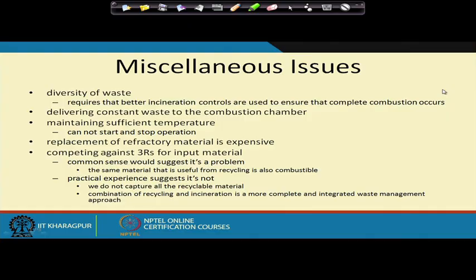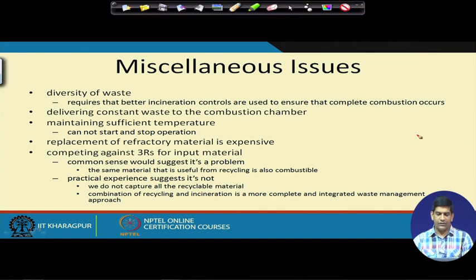So there are some miscellaneous issues associated with waste to energy systems. First of all, diversity of waste. Again, a waste to energy system is a plant. Any plant, any process requires some sort of consistency in the feed.